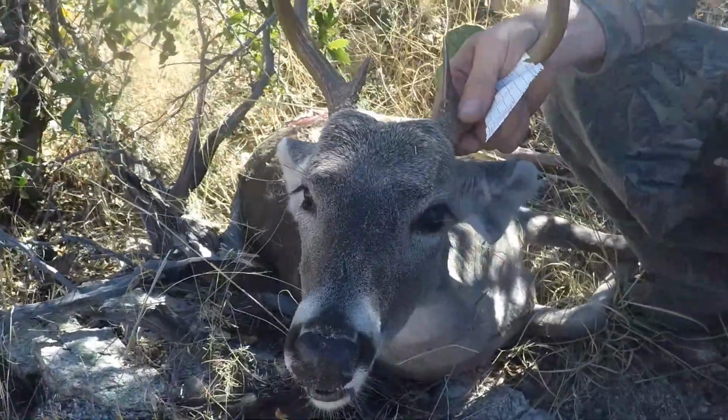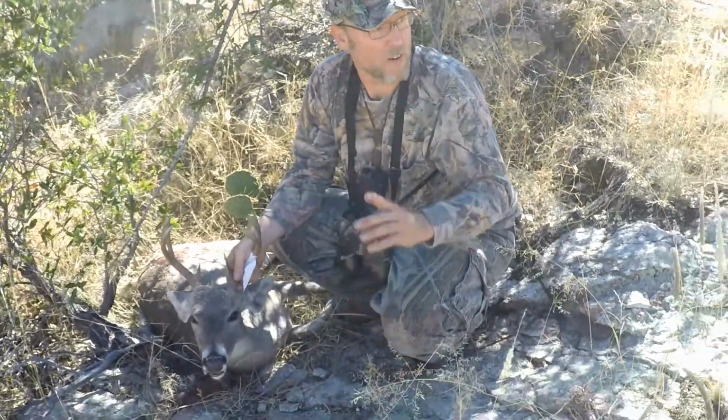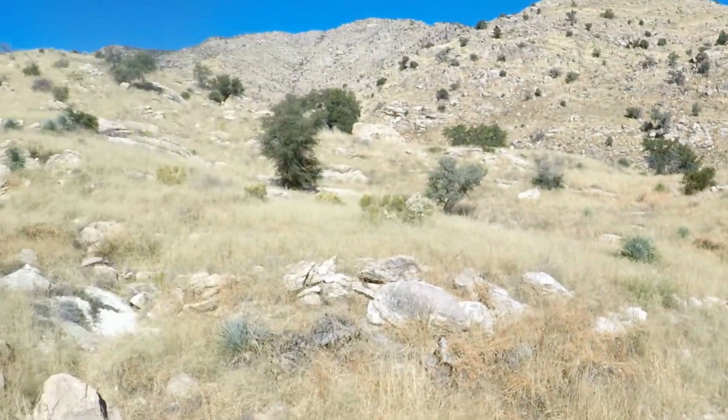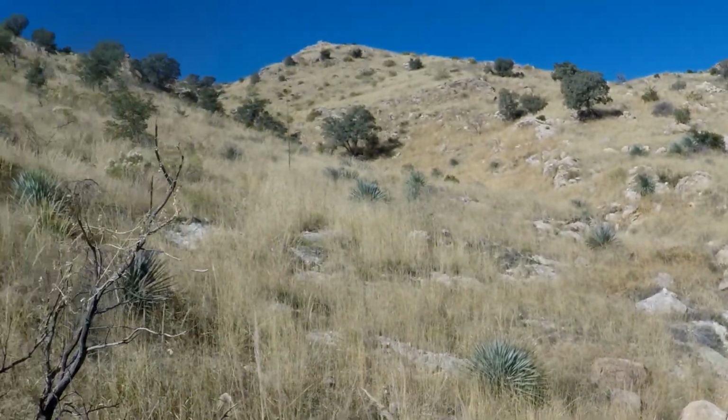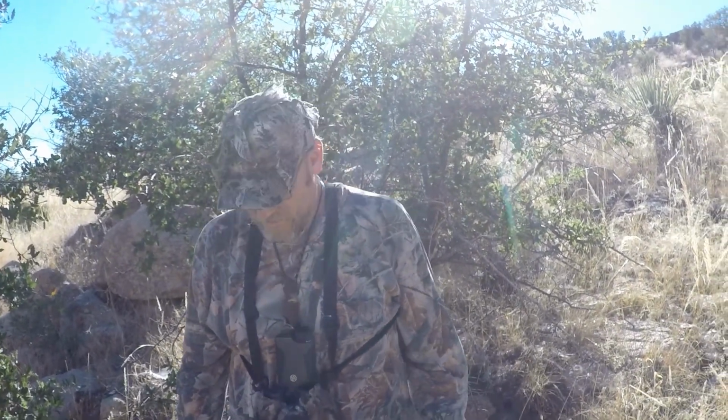It's the 5th hunt in this area, so the deer are really spooked. Plus it's muzzleloader, plus it's desert. So it's hard to get within muzzleloader range. With our muzzleloaders, ideally we're looking for a 100-yard or less shot. So it's tough.